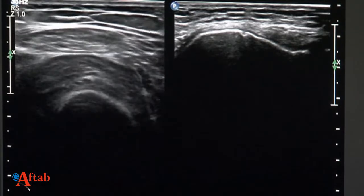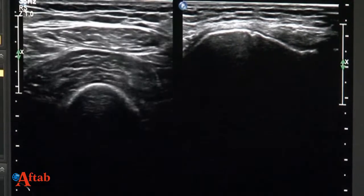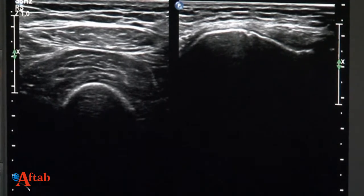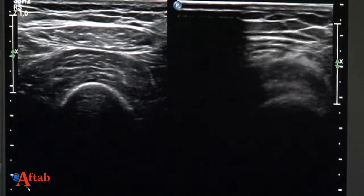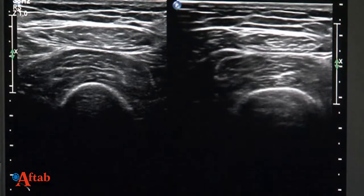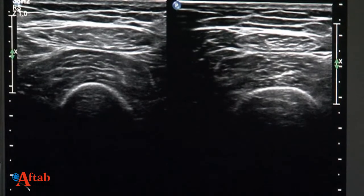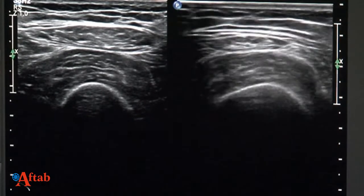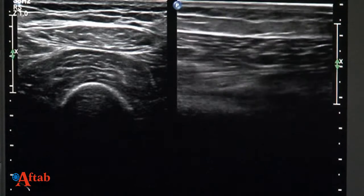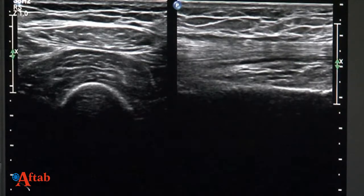This is again the symptomatic side, and I'm going to freeze this symptomatic side for you, and I'm going to go to the asymptomatic side, and I'm going to freeze this also for you. So is there a change that you can see between the two? No, none at all.